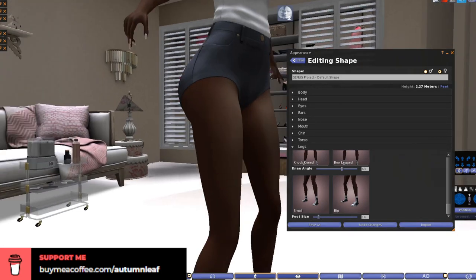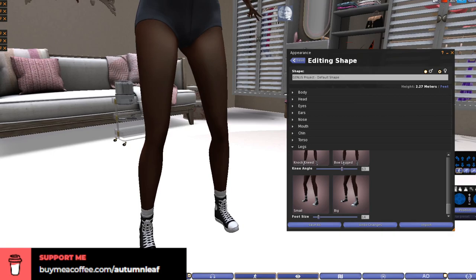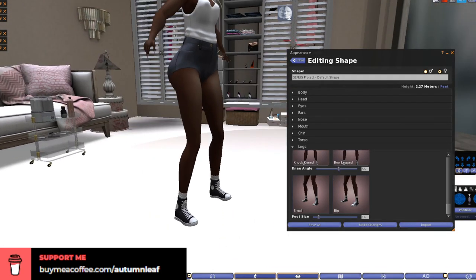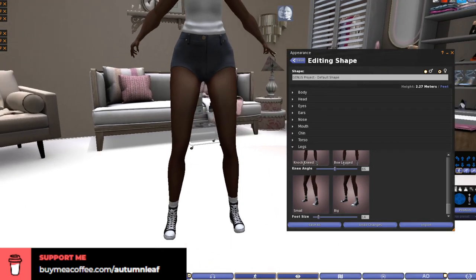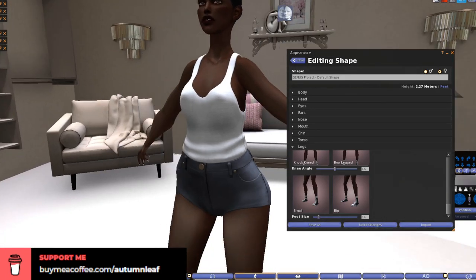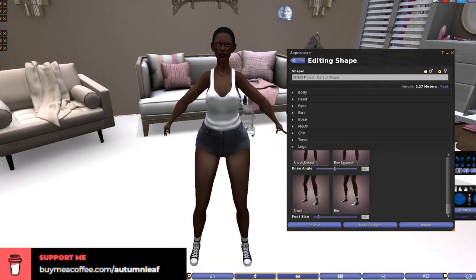So yeah, that's how you shape your avatar, you guys. Basically, that's how people here shape their avatar. You can do it on your own, or if you have money, you can buy shapes. There are a lot of stores here in Second Life that sell shapes. So feel free to use shapes if you are too lazy to shape it like I did. Feel free to buy some shapes, okay, and you will be good.